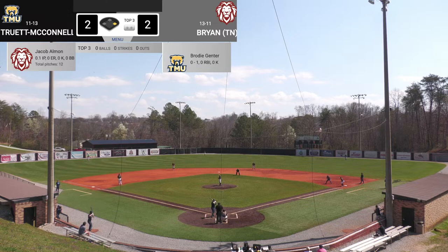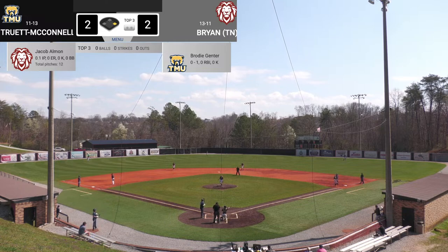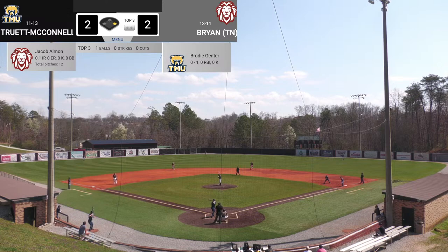Almond on the mound looks in and gets a sign. Picks the runner over at first. He's back easy. This is their number 4 hole hitter, I think, who flied out to center field last time. Almond looks in, gets a sign. Here's a pitch. It's going to be ball high, 1-0. Almond's having a little trouble finding the zone here. Of course, Almond's probably one of the harder velo guys on the team. He's usually 91, 92. Throws really hard, got a good breaking ball. Here's a pitch. It's a curveball, in outside. Moves the count to 2-2 here in the top of the third, where it's a 2-2 ball game.